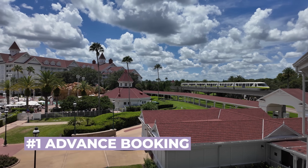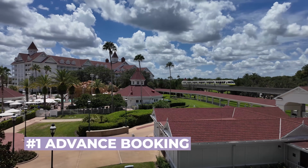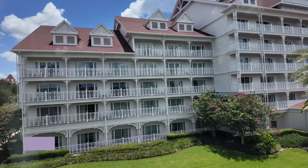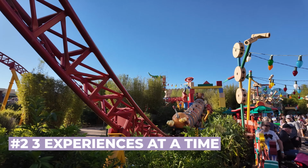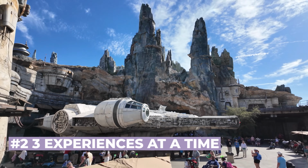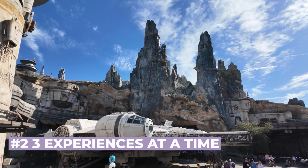So, some things you need to know before we get started, and I'm going to try and explain everything to the best of my ability. Number one, guests staying at a Disney resort can plan their Lightning Lane selections up to 7 days in advance. All other guests will be able to do so 3 days out. Number two, you can choose up to 3 experiences in advance and hold up to 3 Lightning Lanes at a time, meaning once you complete an experience, you can book another.